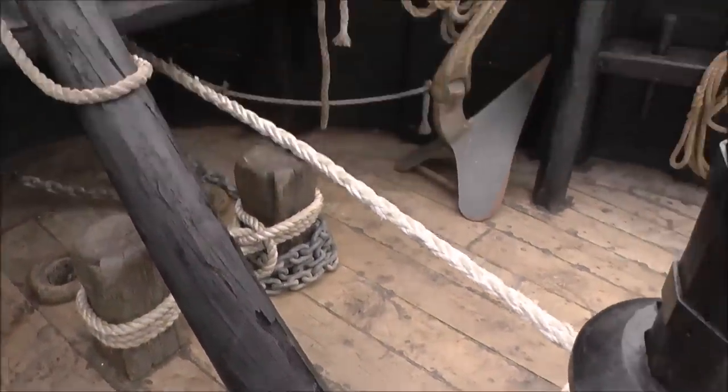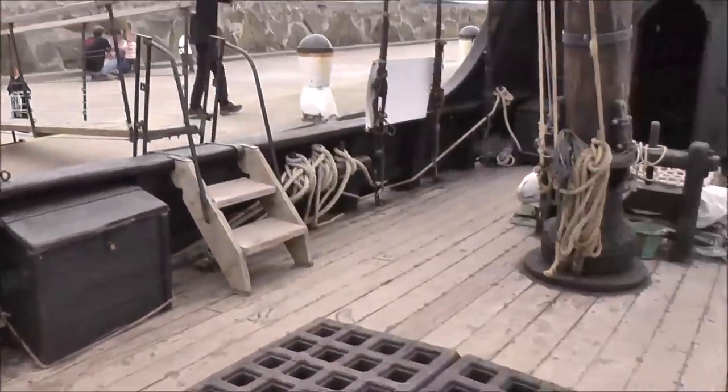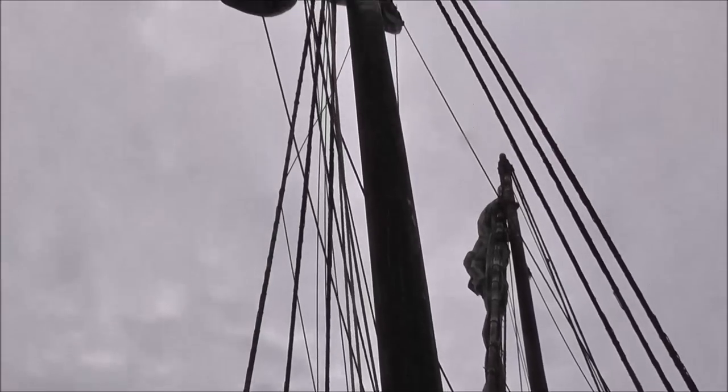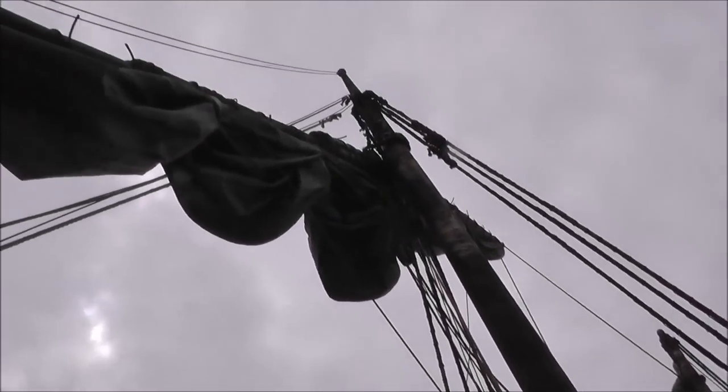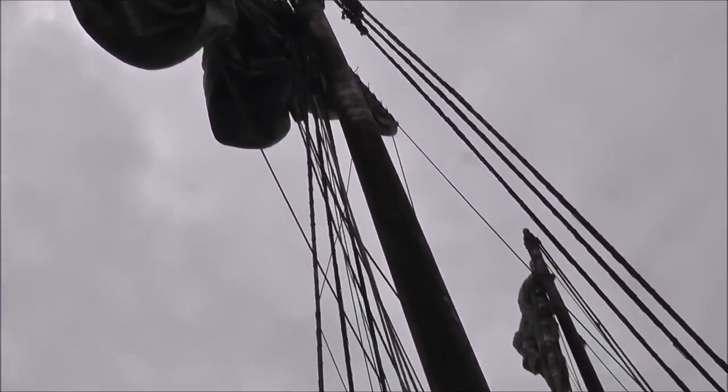Caravels are a very single purpose design, which was for exploring. So they weren't a real show pony like some of the other bigger ships that were a statement of the wealth of the king. These were a workhorse.